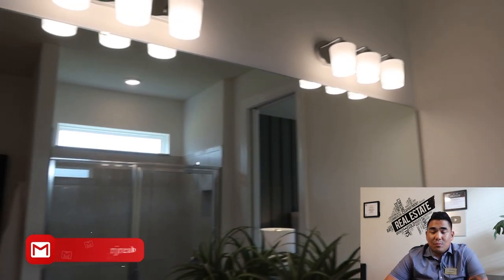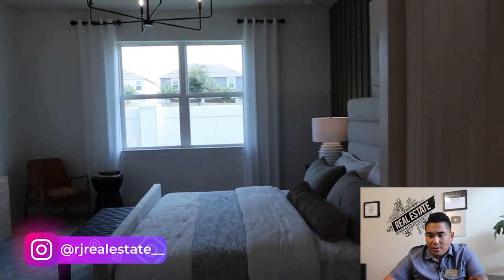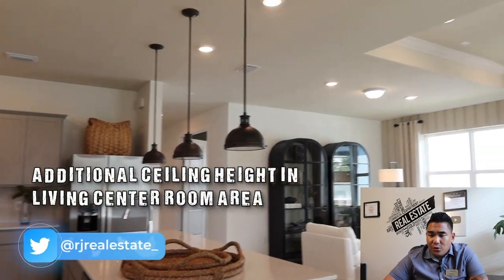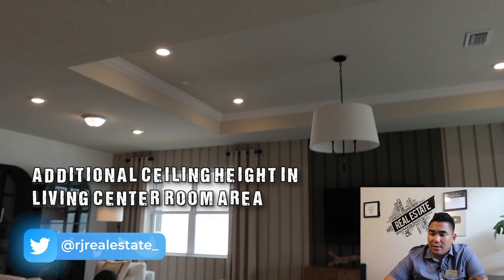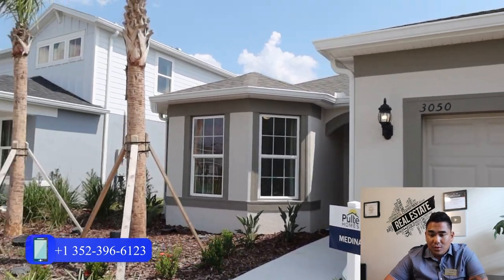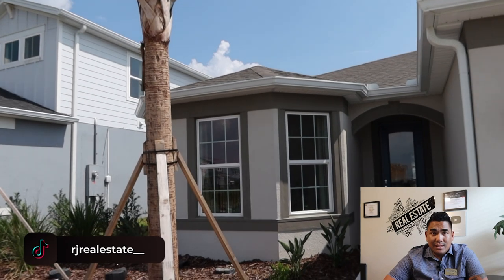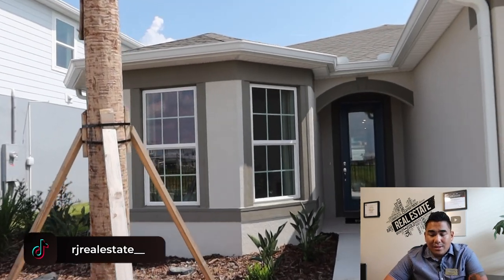In addition, what I would like to show you here, which I didn't show before, is the ceiling in the living room area. If you look here at the ceiling in the living room area, you will have that extra ceiling height. That's what I mentioned before, that you will have plenty of ceiling height because of this extra ceiling in the middle of your living room area.